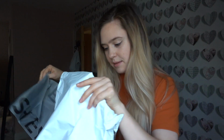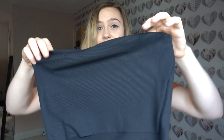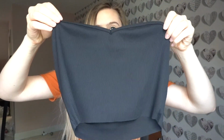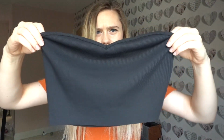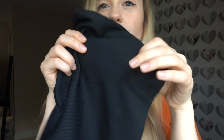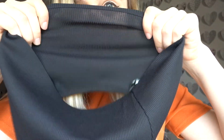I think we're on the final item now, which I'm kind of sad about because I also don't want this to end. Yes, that is the bag empty now. Right, this, I know what this is, and I'm kind of excited for it. It's just a strapless crop top with a sweetheart neckline. It's hard to show you while I'm holding it up, but you'll see when it's on. It's a ribbed material, kind of stretchy, a bit see-through.